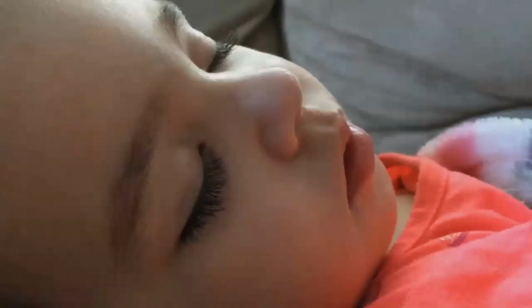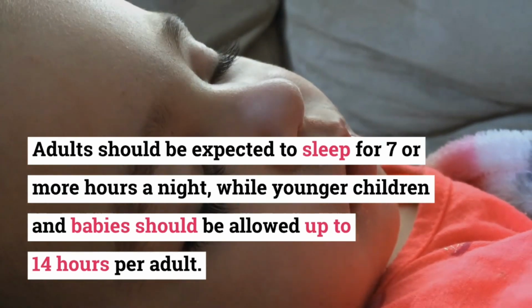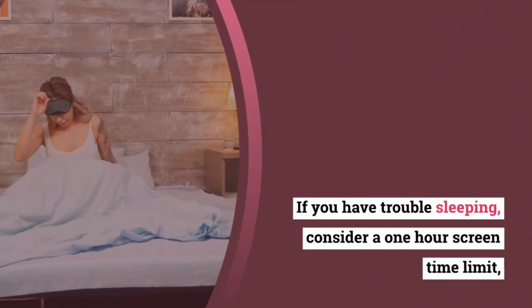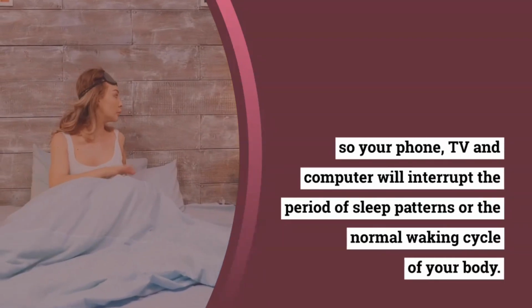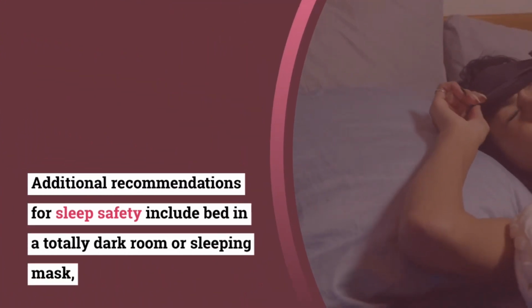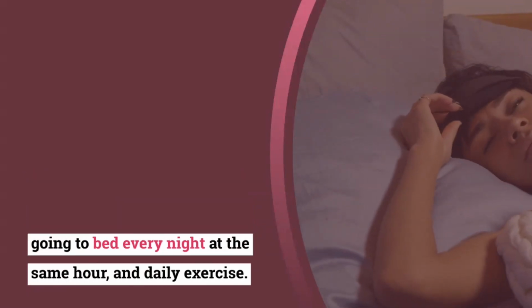Adults should be expected to sleep for 7 or more hours a night, while younger children and babies should be allowed up to 14 hours per day. If you have trouble sleeping, consider a 1-hour screen time limit, so your phone, TV and computer will not interrupt the period of sleep patterns or the normal waking cycle of your body. Additional recommendations for sleep safety include sleeping in a totally dark room or with a sleeping mask, going to bed every night at the same hour, and daily exercise.